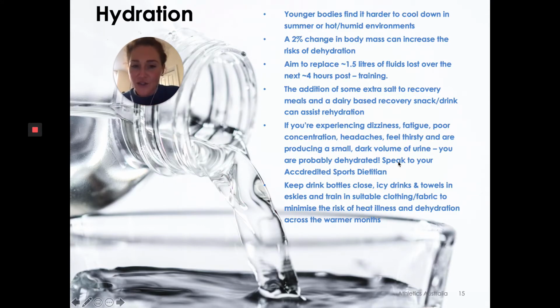Carrying your eskies out to training, and training in suitable clothing and fabric to minimise the risk of increased sweat production. So all of these strategies can really assist the risk of heat illness and dehydration, particularly across the warmer months.